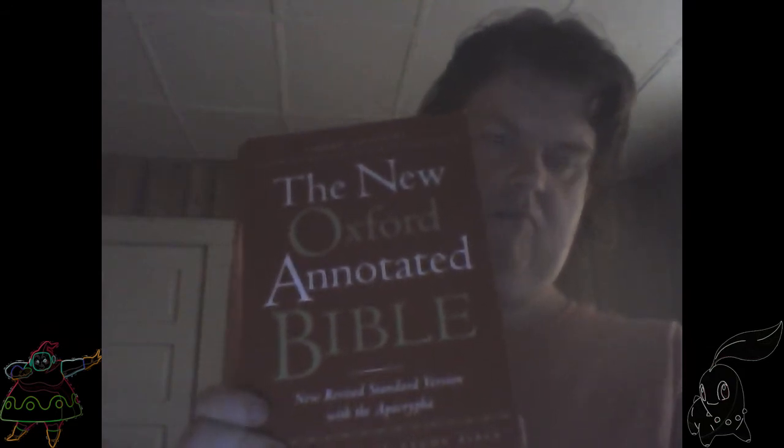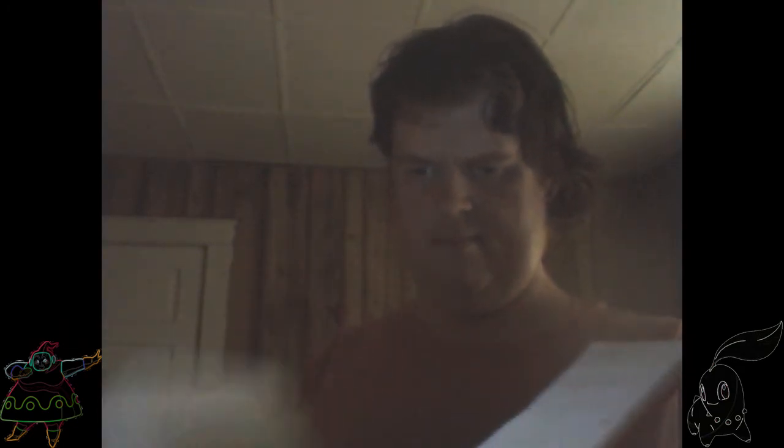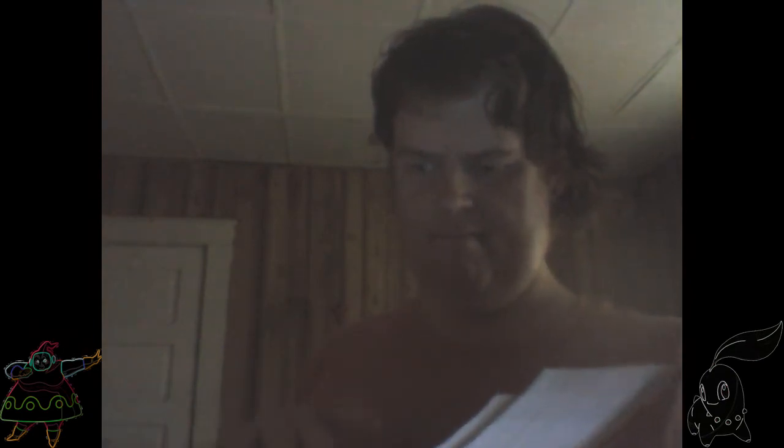Probably the first Bible I actually bought for myself, about 10, maybe 12 years ago. My uncle had an earlier edition of this. This is a New Revised Standard. Like the other one I showed, it has the Apocrypha. Not a fan of it. The study notes aren't very useful from a theological perspective, but they are what they are.